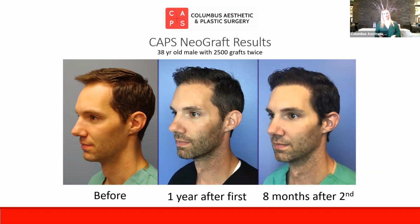This is a lovely result, and it's a great opportunity to share with you what 2 transplants could look like. In your lifetime, in general, if a gentleman has a donor site that is strong with dense hairs and thickness, we can generally do 2 neografts in your lifetime. So this client here was looking to reinforce his frontal hairline and the temporal area. That middle picture here is 1 year after his first transplant. You can see that hairline is really nice, it's improved, and he was seeking a thicker, more dense hairline, and that's where we focused again on the second transplant.